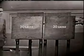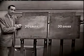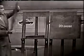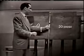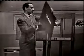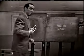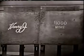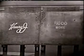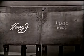Now, as an example of that ruggedness, I'd like you to take a look at these two pieces of body steel right here. You'll notice that they're both the same heavy gauge of steel. Well, sir, this piece here is from the Henry J. Now, just take a look at this one over here. Same heavy gauge of steel, and yet it comes from the body of a car costing $1,000 more. So you see, that illustrates how the Henry J is built to the same rugged standards as the most expensive cars. And that's why you'll enjoy years and years of dependable, trouble-free driving.